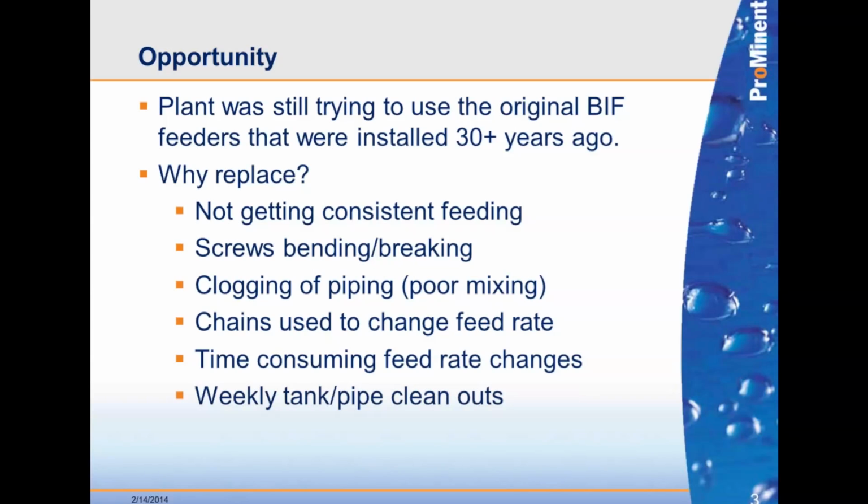When they finally got the last one that they could find, out of a plant in Boston, they decided it was time to buy new feeders. And that kind of pushed them toward us.